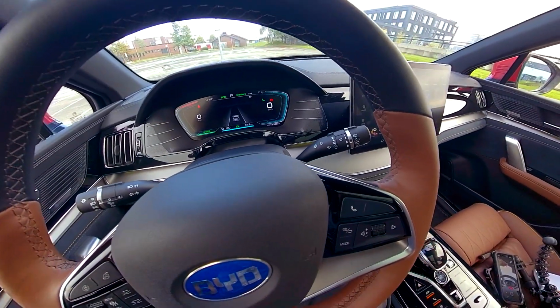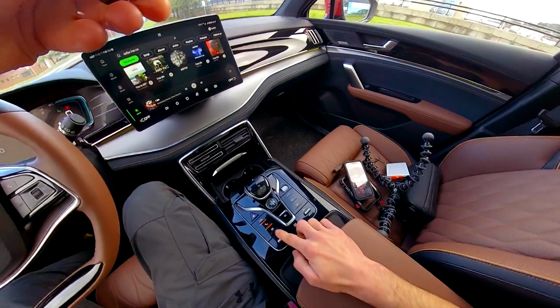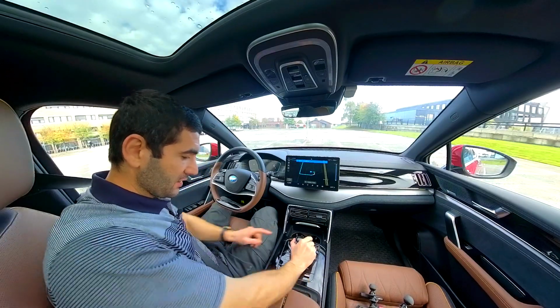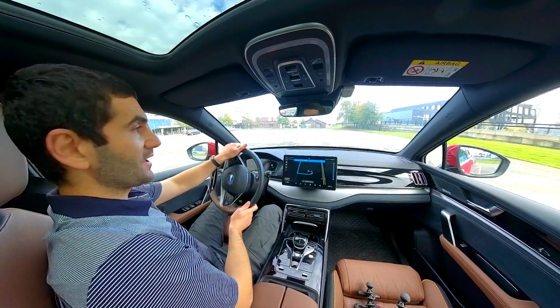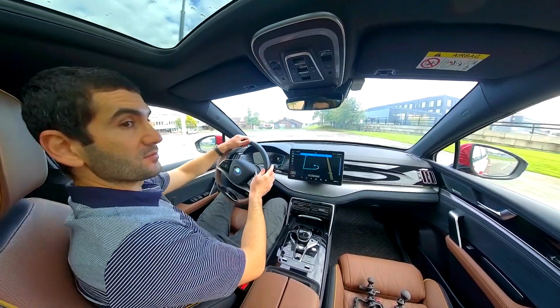Standard, larger. Adjustment is done here with the small knob. Foot on the brakes, you need to press the button, so the car pulls itself once you let go of the brake pedal.